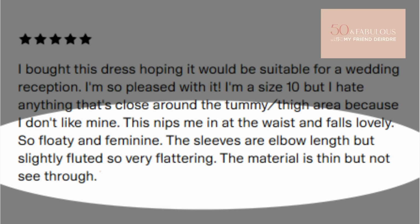Such an easy dress. Now they've had some reviews, because as I said, it's quite new in, but a lot of people have bought it, and somebody said this nips me in at the waist and falls beautifully, floaty and feminine. The sleeves are elbow length but slightly fluted, so very, very flattering. And she said, the material is thin but it's not see-through, so absolutely perfect.